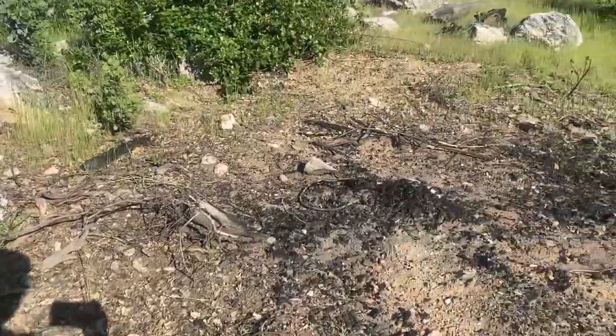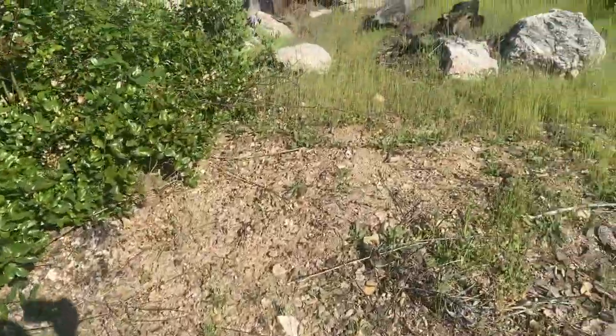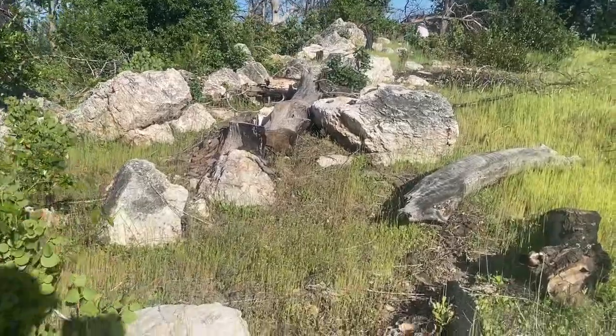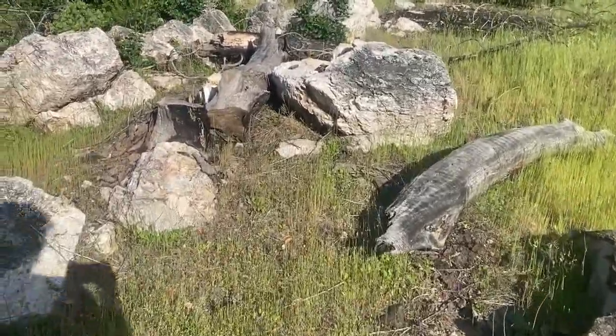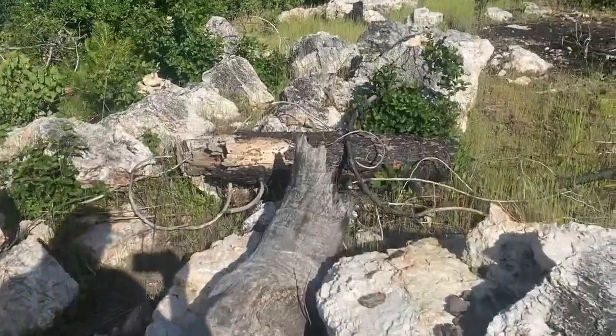So we were out in the area geocaching and stumbled upon this mine shaft. And I believe it was part of the Redding Consolidated Mining Company. Lots of quartz here.